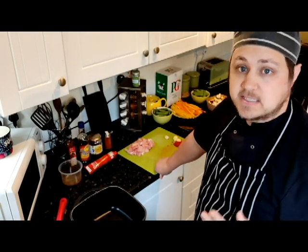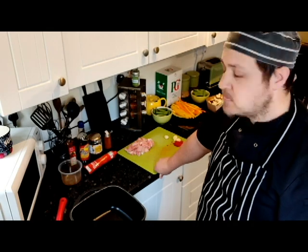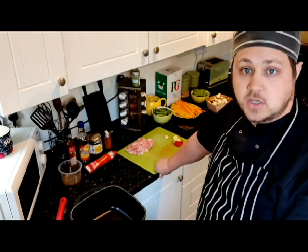This is an outer case. This is how it grows on the vine. And it is tough. It's there to protect the peas. The peas are the sweet thing that you want to be eating. So I've just washed them. I've left them soaking in some water.